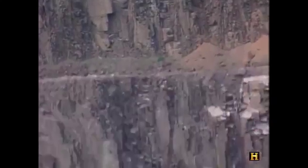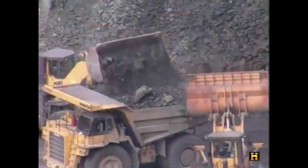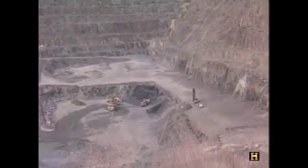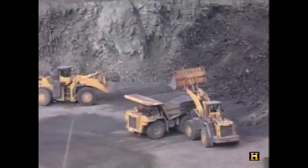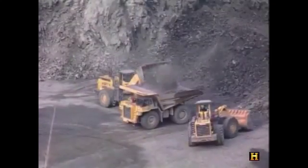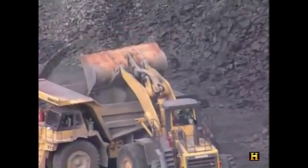The Earth is quite literally made out of rock, and so is much of civilization. At Vulcan Materials Quarry in Manassas, Virginia, ton after ton of this basic building block is blasted out of the Earth's surface and processed into aggregates, suitable for everything from roadways to prefab concrete walls.